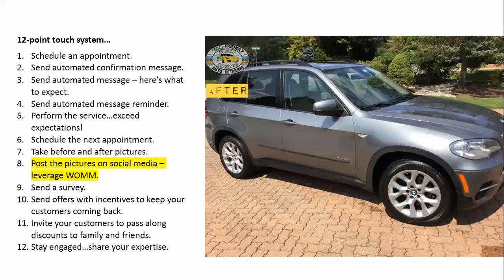The company posted it on its Facebook page, on social media, Instagram, Pinterest, and encourages the client to like it. That then is sending it out to neighbors, friends. They push it out to their neighbors. It's word of mouth marketing. Leverage using social media. Send a survey.